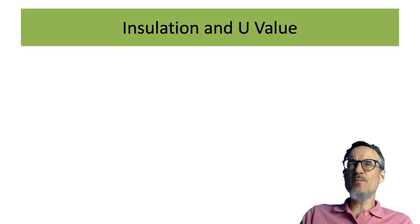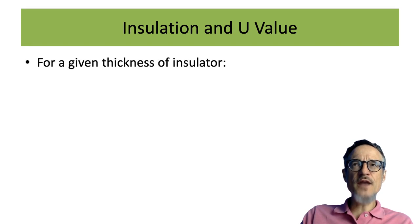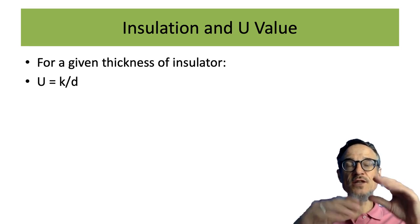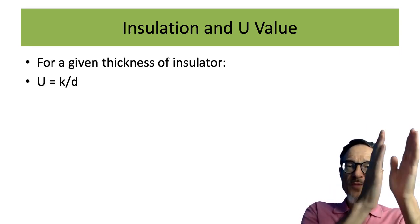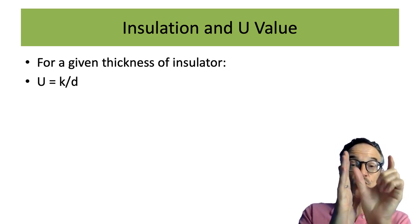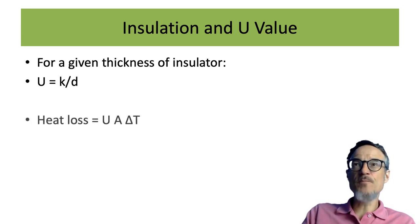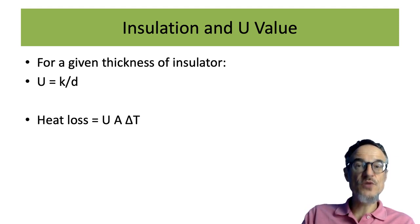Just to make it simple for insulation, we often talk about U value. And the U value is for a given thickness of insulation. So when you're choosing an insulator, you know how thick your wall is. You may have 100 millimeters of wall, so you want 100 millimeters of insulation. So how much is that insulator going to work? Now the heat loss is just the U value. So we don't need to worry about K. We can just use U times the area times the difference in temperature.